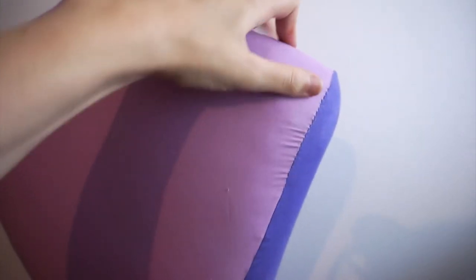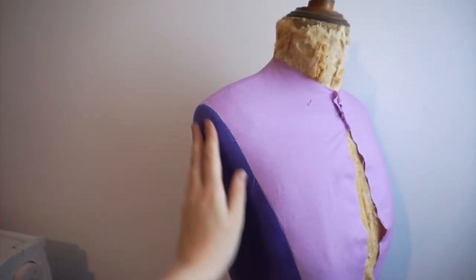I'm not in love with the seam, but at least now it's fitting the base.